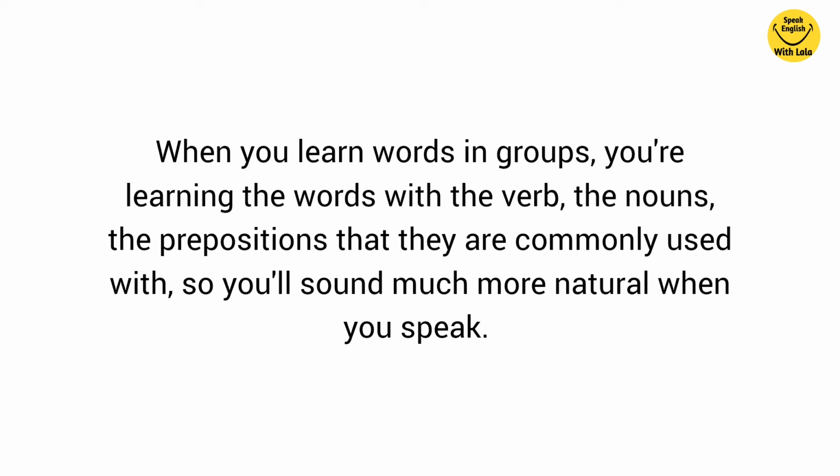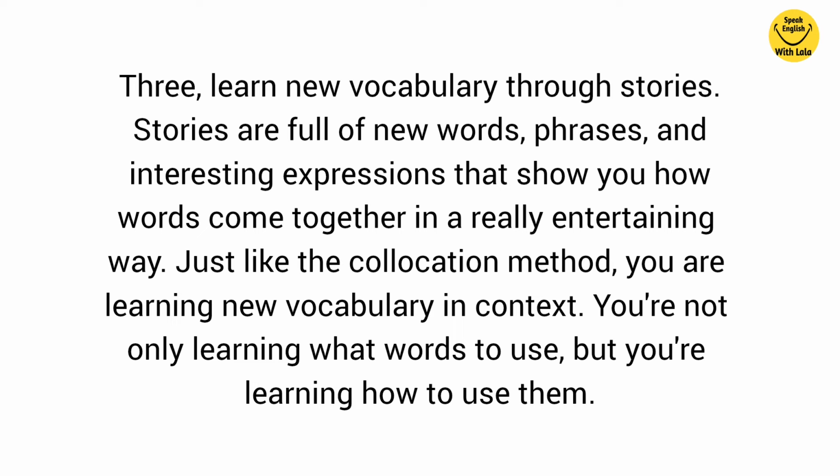When you learn words in groups, you're learning the words with the verbs, the nouns, the prepositions that they are commonly used with, so you'll sound much more natural when you speak. Three: learn new vocabulary through stories.